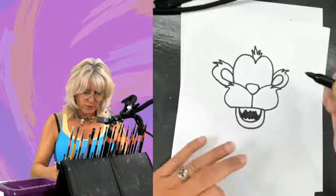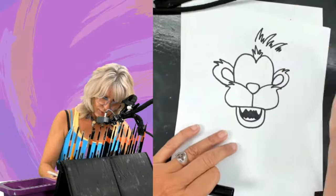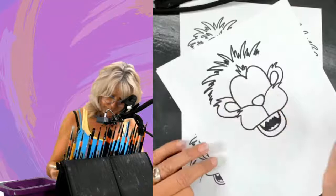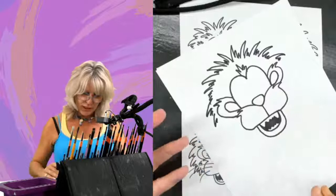So I'm going to do 1, 2, 3. So what I'm doing here is I'm creating a big, little, little, big, little, little, big, little, little, big, and then just kind of keep on following that design all the way around. When you do this with your brush, you're going to create a softer line.